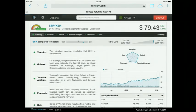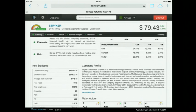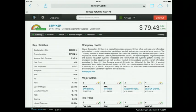This is a fully automatic report on every listed stock worldwide, 50,000 stocks, by a simple click on a button without any human intervention. And in this report, we'll give you a clear recommendation on the stock. Is it a buy? Is it a hold? Or is it a sell? So what do we get in this report? Everything. Of course, you'll get access to key statistics, company profile, but even more important, what we consider as being the top picks within the sector.